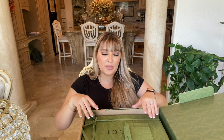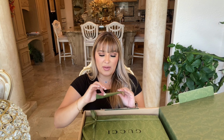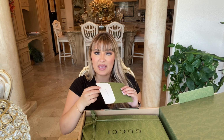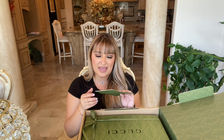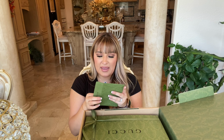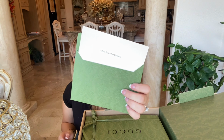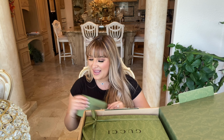I wanted to lower the camera a little bit so you could see a little better. It did come with your receipt, and then it also came with a little gift card where you can write a message. I feel like this is just a little extra thing that they give, and why not if you're going to get something. And on mine, I just put "life is Gucci." I live by that motto. I'm always saying it, for everything.